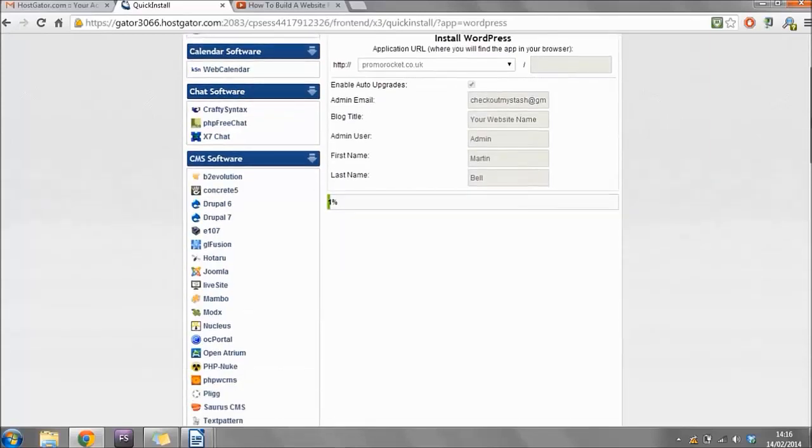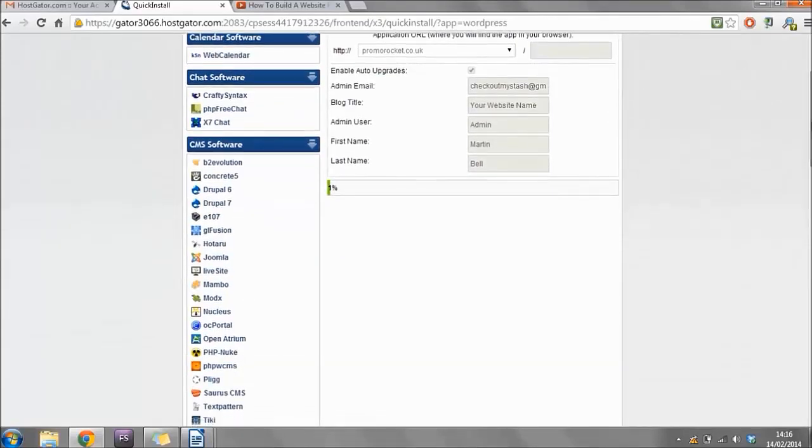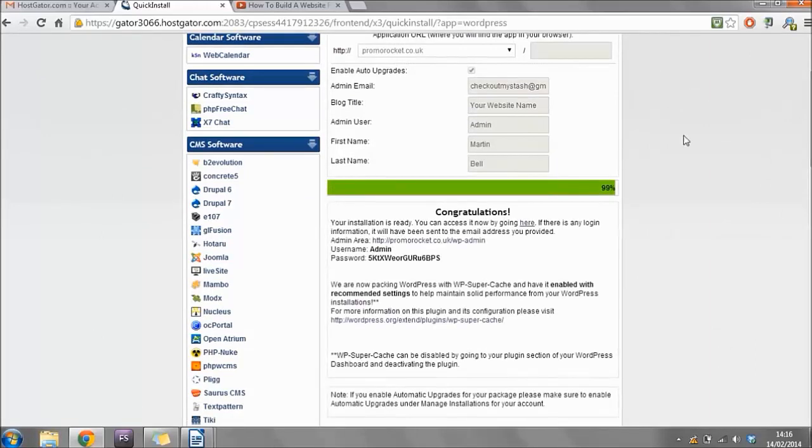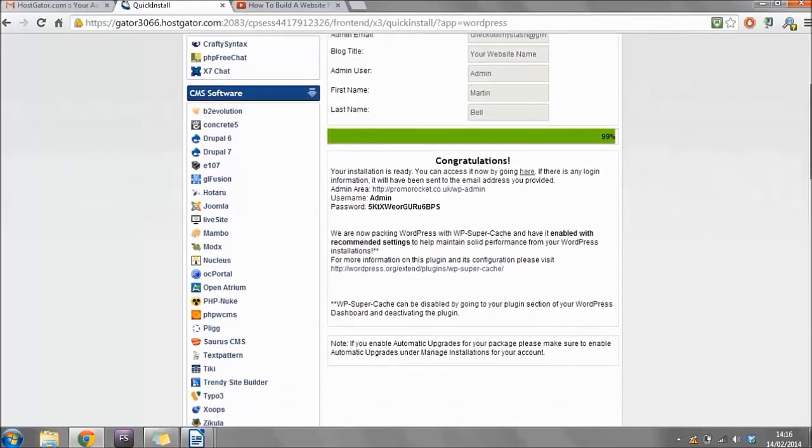It'll normally only take a minute or two to install, if even. Once it's done, it should come up and say congratulations, your installation is ready. You can access it now by going here. It'll also have your username and your password, so be sure to write these down.